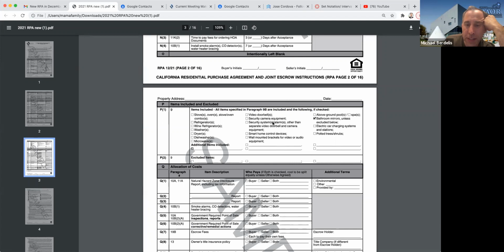So let me say the biggest one that's new to us, but should be said. Video doorbells. Yes. So if you go to a property, start to get in the habit. If you notice it has a Ring doorbell, check that box off. So there's no ambiguity and there are no uncomfortable conversations when it's missing and your buyer's like, what happened to the Ring doorbell? Same thing goes for some of these other things. Security cameras, security systems. You have to write it.